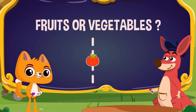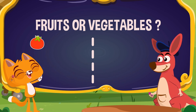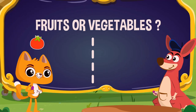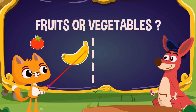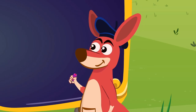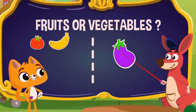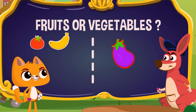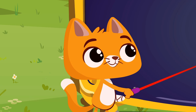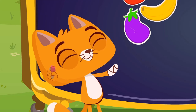Tomato, fruit or veggie? Remember, it has seeds. That's it! Tomatoes are fruits, even if they're not sweet. Banana? Yes, bananas are fruits. And eggplant? No, kids. They were flowers before. Yes, that's it. Eggplants are fruits.